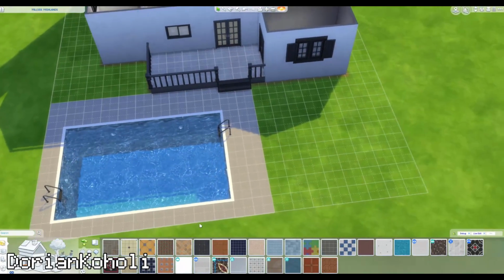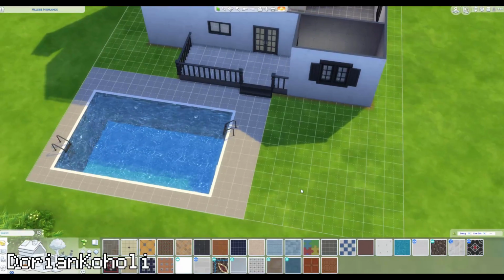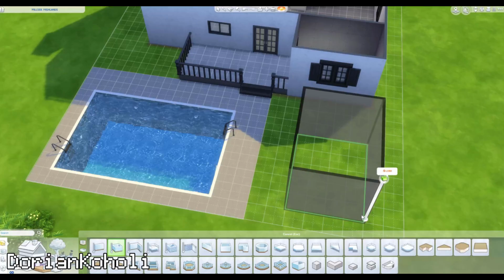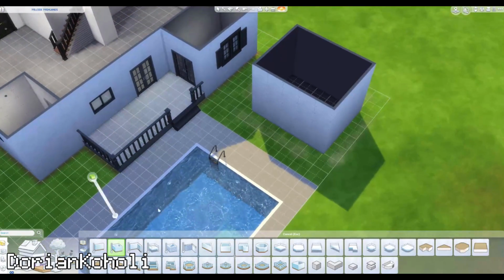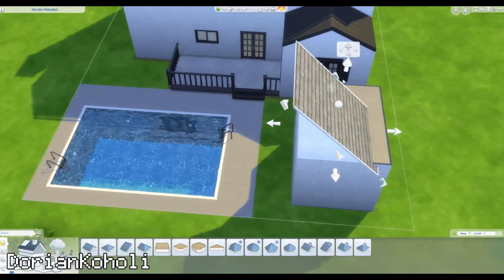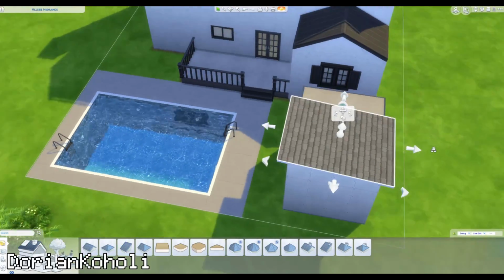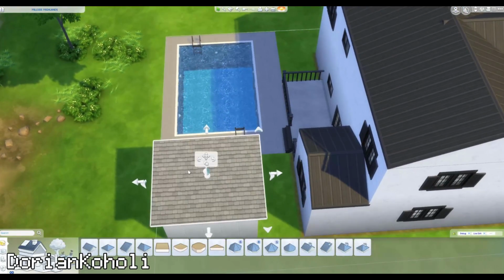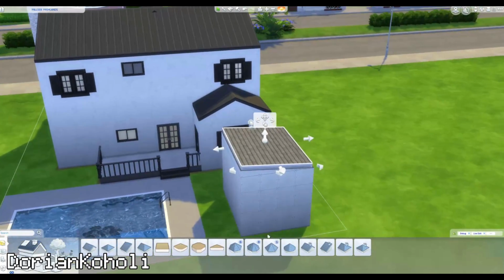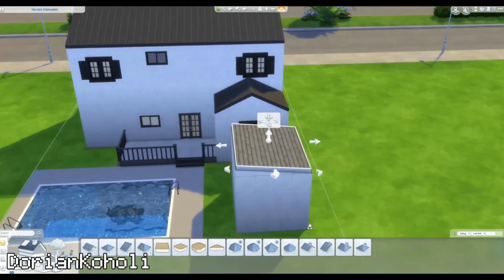All right, so we have our pool. I think I do want to put a gazebo or like a little pergola type thing over on this side. So I'm trying to think of the best way to do that. Those are empty rooms. Yeah, this kind of reminds me a bit of my parents' house. They have a pool and they have like a little covered bar patio area off to the side. So I think that could be a cool feature.